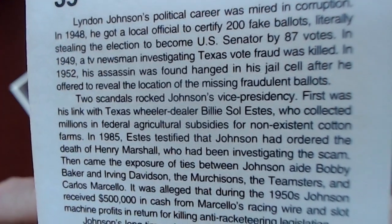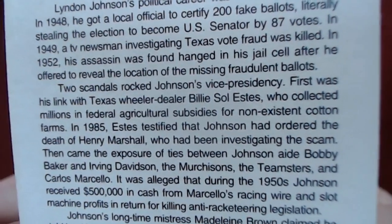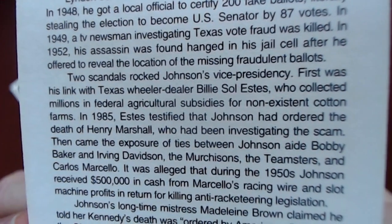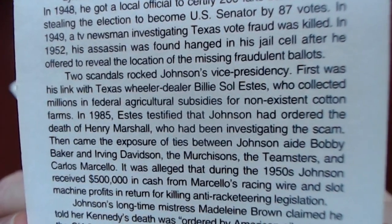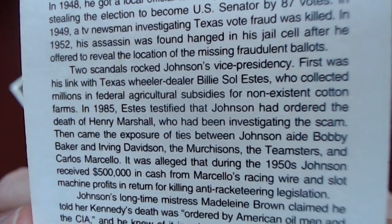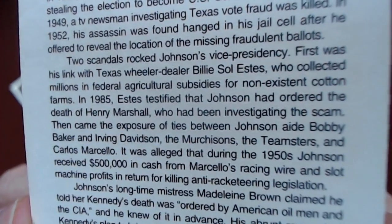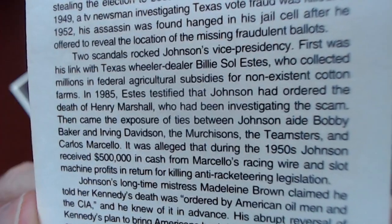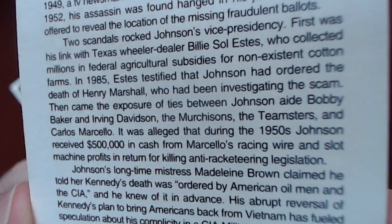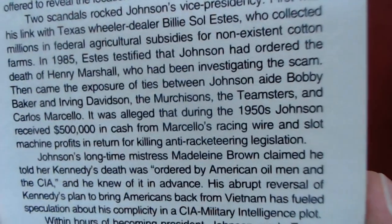Then came the exposure of ties between Johnson aide Bobby Baker and Irving Davidson, the Murchisons, the Teamsters, and Carlos Marcello. It was alleged that during the 1950s, Johnson received $500,000 in cash from Marcello's racing wire and slot machine profits in return for killing anti-racketeering legislation.